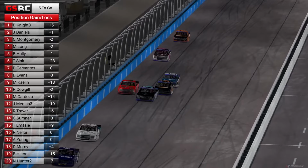But yeah, it looked like a pretty racy track out there today too. Was it as much fun for you guys as it was for us to call? Yeah, it was a blast, man. You could really send it into, well, I guess it's turns 1 and 2 now, the old 3 and 4. But yeah, that was fun driving into that right there, man. You could really sell it in there.